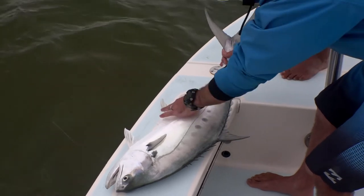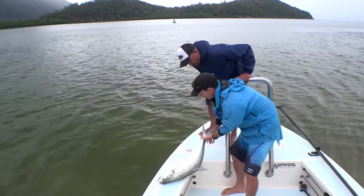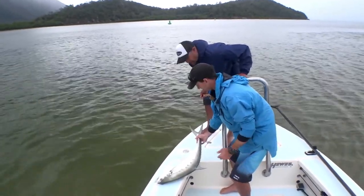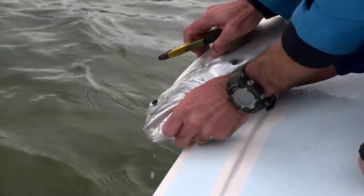If you add all that surface area of fins with that body, you can see why they've got such amazing burst of speed, and normally they jump and stuff like that. This one, yeah, and that lightning fast take, eh? Awesome. We'll get him out. They don't like being out of water too long. Yeah, get him back in the water.